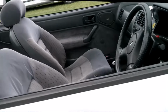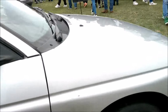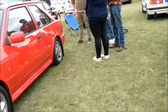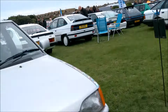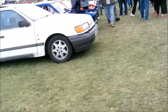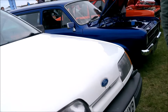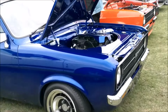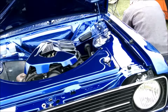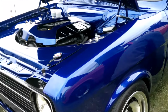It's the ordinary cabriolet convertible escort. Comes to the end of the line. Might be a few more on if I'm going to carry on trucking. Nice blue escort estate. I've seen this somewhere else at another car show before.